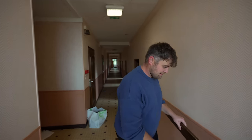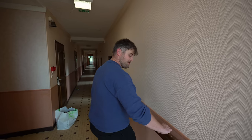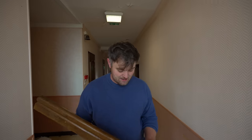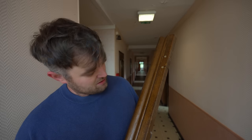So basically, these were against the wall, like this. And you know, you could walk around if you're a little bit uneasy on your feet, like that. Or if you were drunk, you wouldn't fall over because you've got something to grab onto. So we're removing these just because they're not required anymore. And I'll tell you what, they're made of really good quality wood as well. I think they're oak.